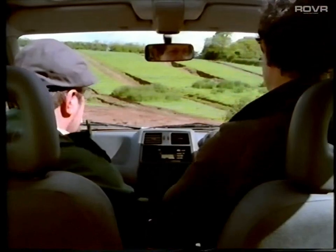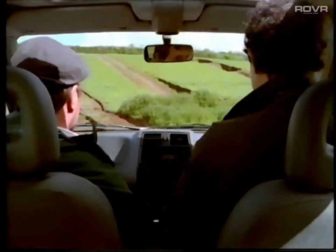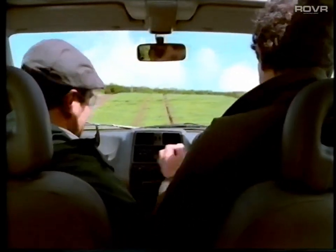Right. Let's try. Here we go. And plenty of momentum. And I want to get into those wheel ruts as fast as I can. That's it. Right. Off we go. Use that steering wheel technique. Yes, and get those steering wheels moving. We stop, into reverse quickly and control the descent.